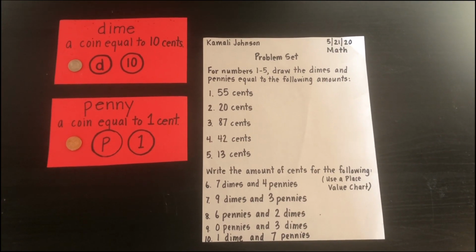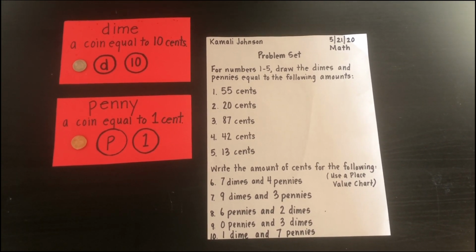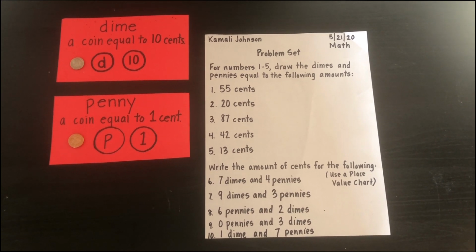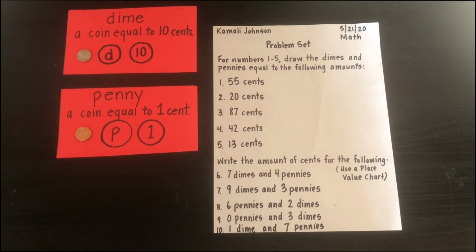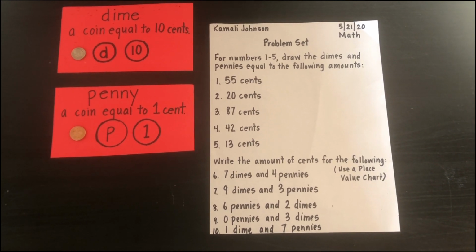Congo Nation, here is your vocabulary as well as your problem set. A dime is a coin equal to 10 cents. A penny is a coin equal to 1 cent. For your problem set, you're going to, of course, head your paper with your first and last name, the date, 5/21/20, the subject, math, and your heading is problem set.